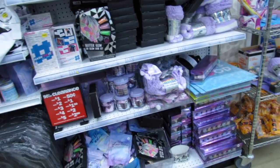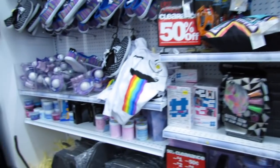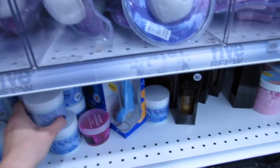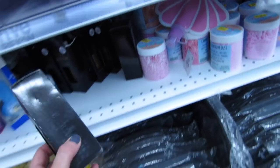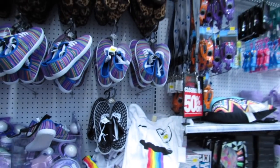They're totally current. Sometimes they put Halloween things back here or whatever, but these things aren't like last season. You know what I mean? Like, these items were just out on the shelves. Look at this, you guys. Hydrating mud mask. I want that. They have gold body oil. So many things back here that are really, really cute.